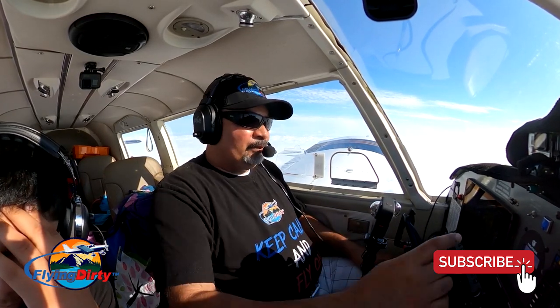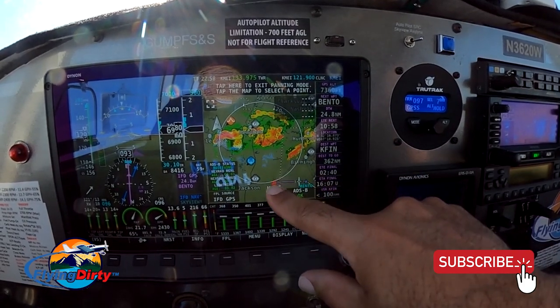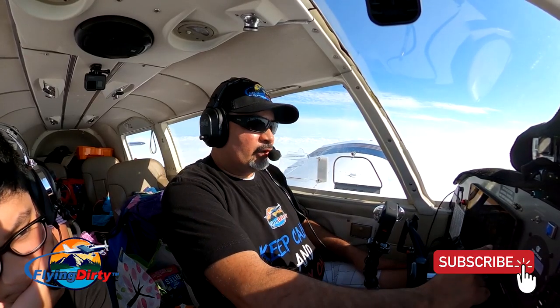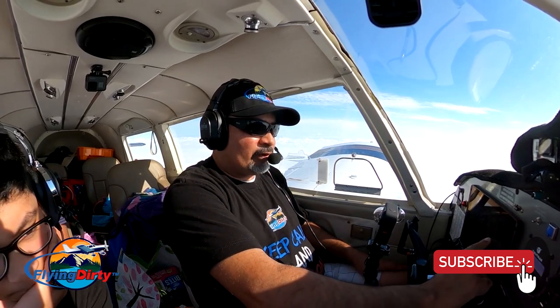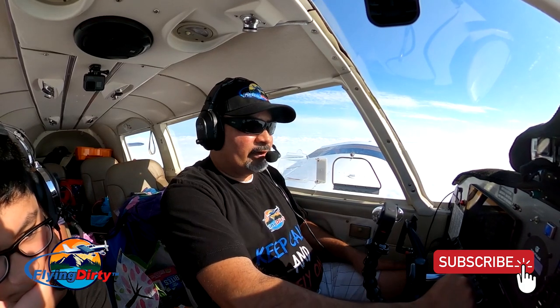Now, here we are again. Here are the storms. You can see the storms right here. They have moved up to our north. So now storms are not really a threat anymore, but we'll have to be concerned with, by the time we get to Florida, expect pop-up thunderstorms to develop in the afternoon.